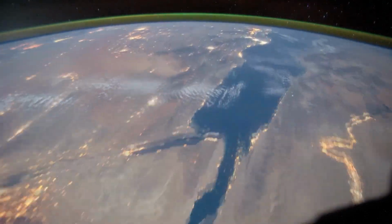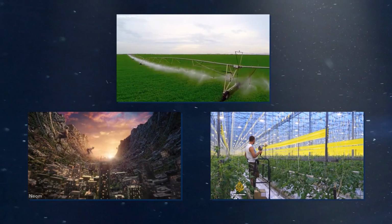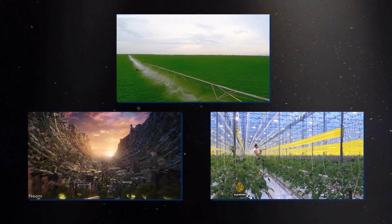Despite these challenging conditions, Saudi Arabia has been able to make significant progress in developing its agriculture industry using advanced technology, including hydroponic farming techniques.